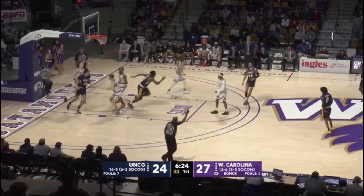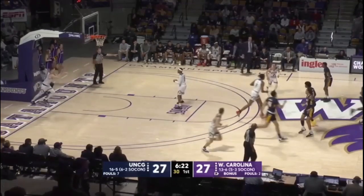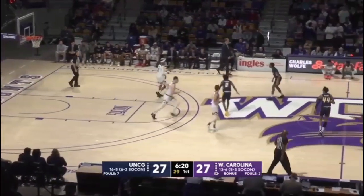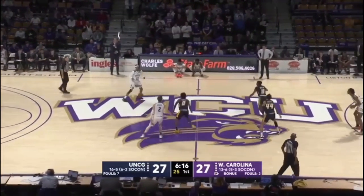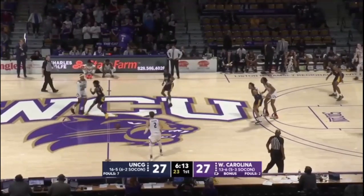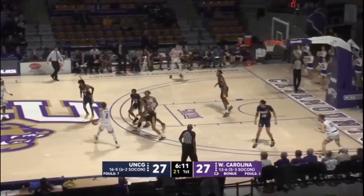3-point shot. That one circles the cylinder and falls through for Langley. And we're tied up at 27 with 6 minutes to go here in this first half. And the Spartans with 9 points off the bench here in the first half.